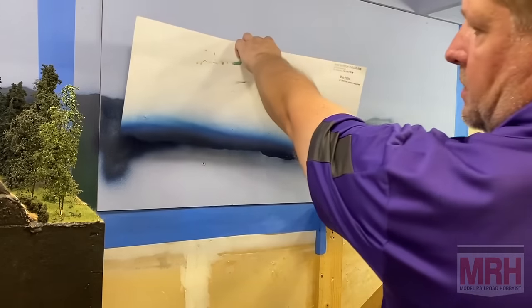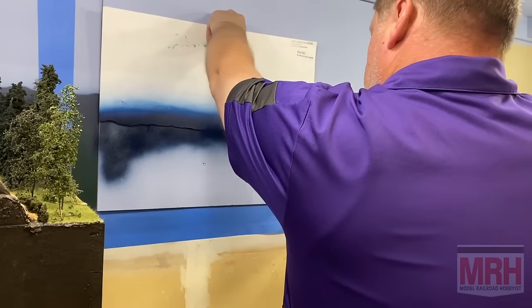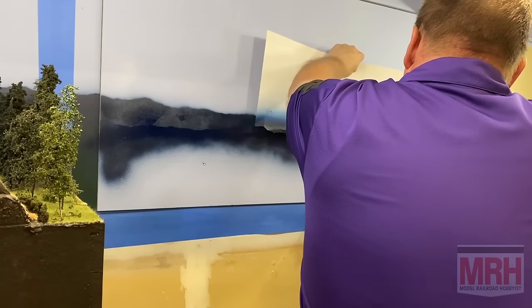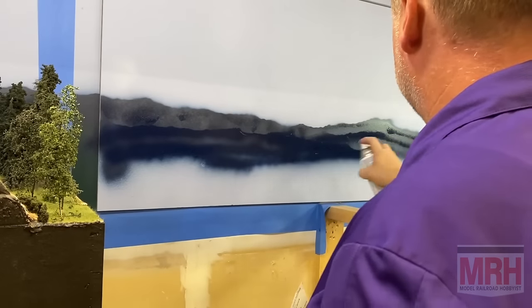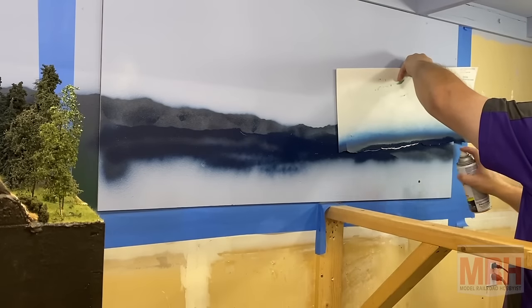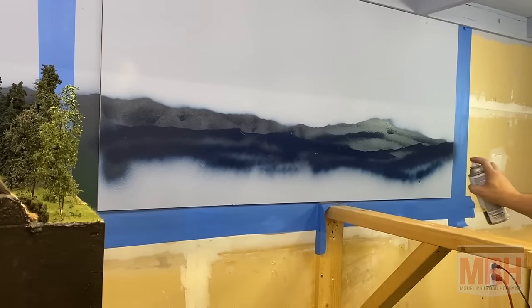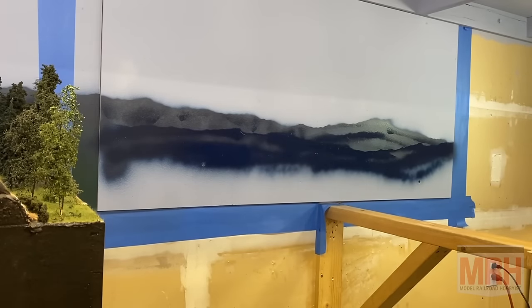Then we can come in here with a different level, and you can see where you're at in here, and then you just do the same thing. And don't worry about being perfect, because you're going to go over this with several coats of paint. But you can see here how this new level gives it some new effect. Now you can see how the one we did previously now looks like it's got a little bit of distance to it.